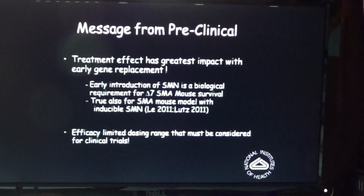So the message here is clear that we have efficacy that is limited by the dosing range. When we dropped it from 3.3 times 10 to the 14th to 6.7 times 10 to the 13th vector genomes per kilo, we had a five-fold less effect. And so this has to be considered in the clinical trial, and also, of course, the time of delivery has to be considered.